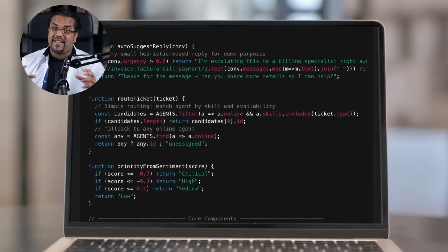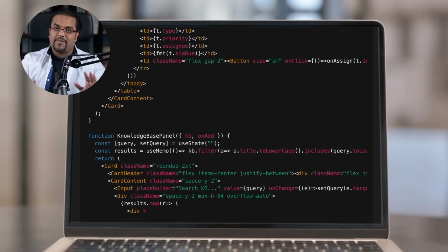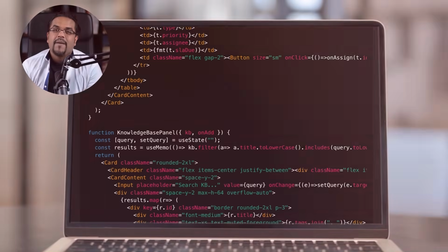It didn't just stop at chat. It added analytics dashboards, priority tagging for urgent tickets, and a knowledge base that grows smarter over time. That's like giving a startup the customer service superpower of a Fortune 500 company.